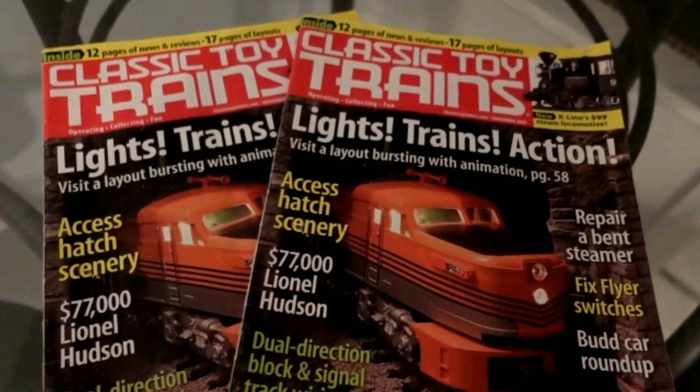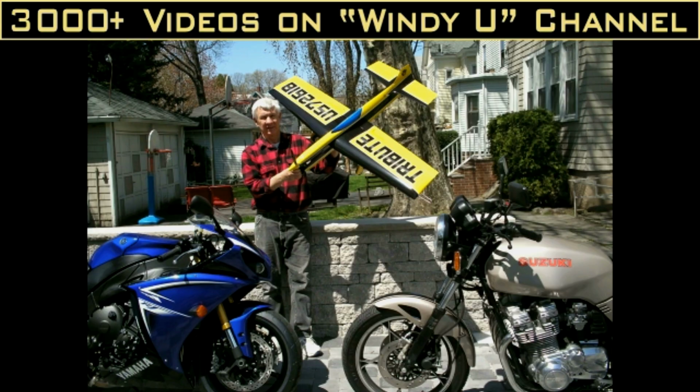And thank you so much to Roger Karp and the crew at Classic Toy Trains for featuring our layout in the magazine when it was relatively new. We've changed it a bit since then.